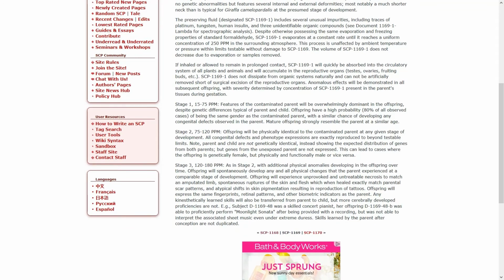The preserving fluid, designated 1, includes several unusual impurities, including traces of platinum, tungsten, human insulin, and 3 unidentifiable... lost half the word there... organic compounds. See document 1169-1 lambda for spectrographic analysis. It's not here, so I guess we don't get to see that.